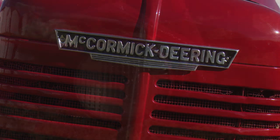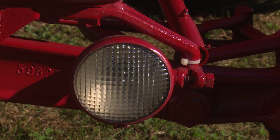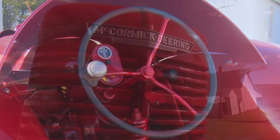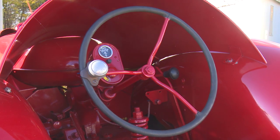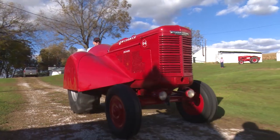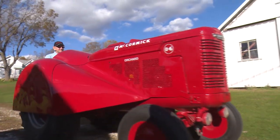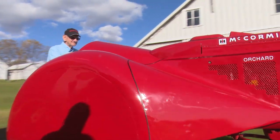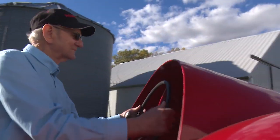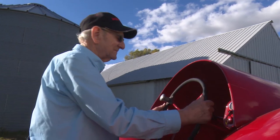Oh, we found some red dirt in the air cleaner, which the only place I could think of it comes from is Oklahoma, and my son-in-law, Steve, mentioned it might come from Southern California. We'll probably just continue to show both of them, just get them out on Sunday and drive them around now and then. I have driven this one on mine a little bit, but it's not the easiest tractor to drive. It doesn't have any steering assist.